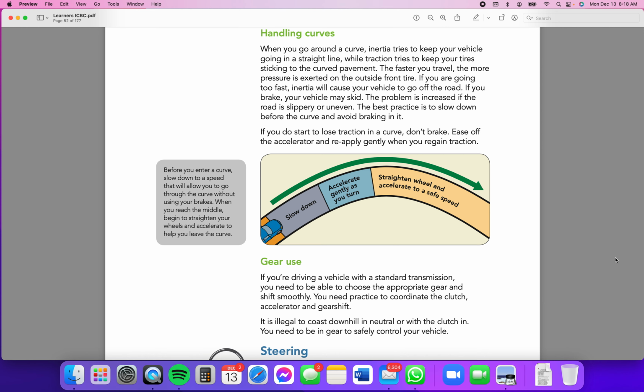Like I was saying, you don't want to brake on a curve. You want to slow down before you go on the curve and then accelerate into the curve once you kind of get a handle on it. You want to straighten your wheel and then accelerate to a safe speed.